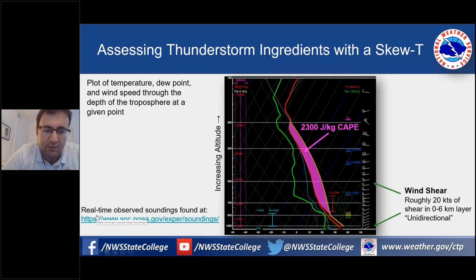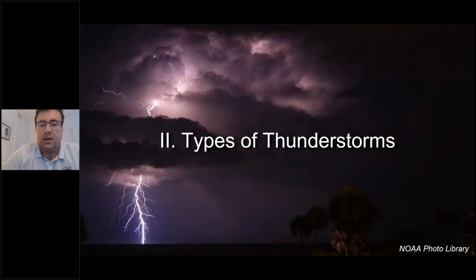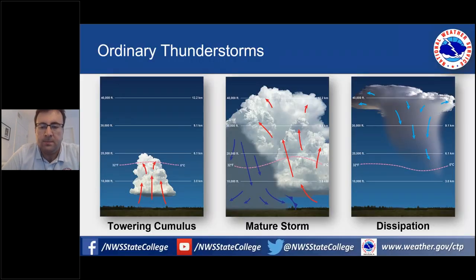But one last thing here, if you ever want to find a real-time observed sounding, you can find them at SPC, the Storm Prediction Center's NOAA.gov website there. So I have a link there. Okay, and that's a segue into the next section, which is types of thunderstorms.